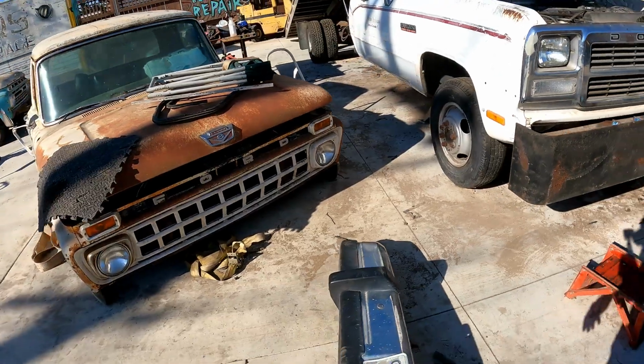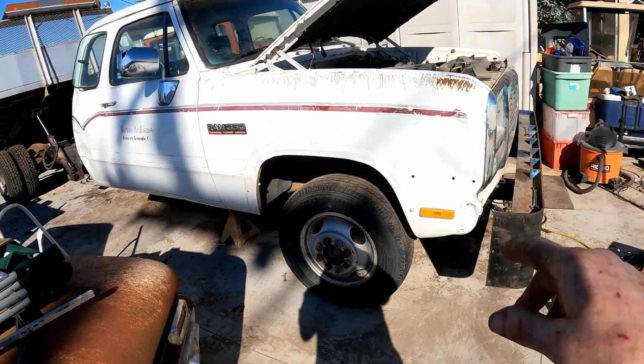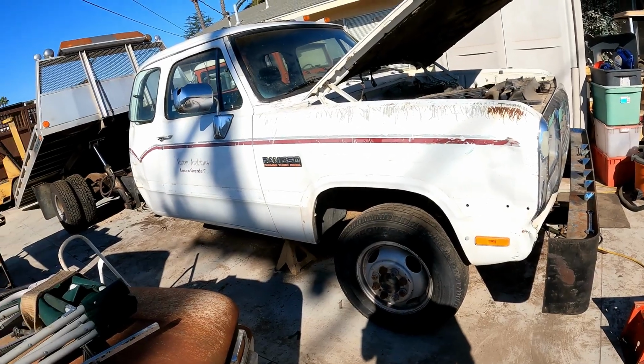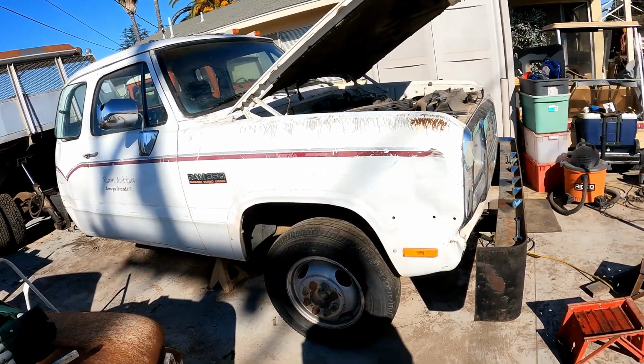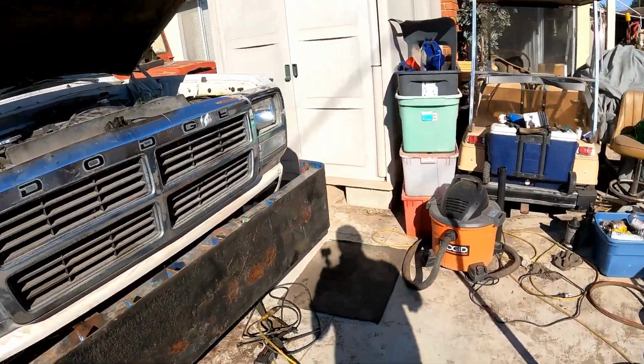Now, originally, the Ford was dropped 2 inches. This one was not, but it was the same ride height. So let's drop this thing down on the ground and see what it looks like. Get some of this stuff out of here.